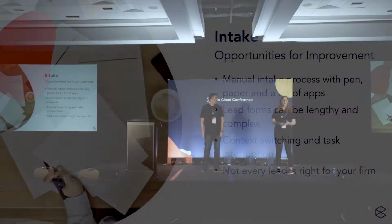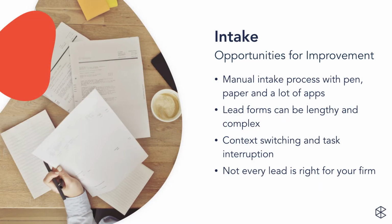Definitely, yeah. Okay, I want you to let us know, show of hands, how many of us manage the intake with a lot of pen and paper and multiple apps? Oh yeah, that's over here. Oh yeah. Awesome. Okay, I'm super excited to talk about this.